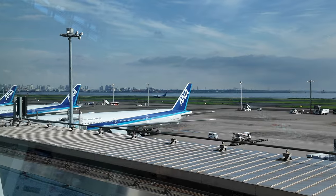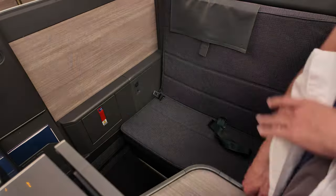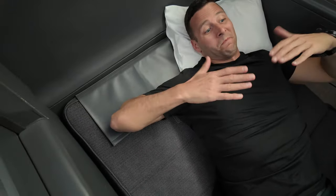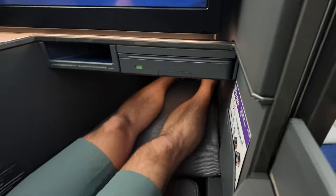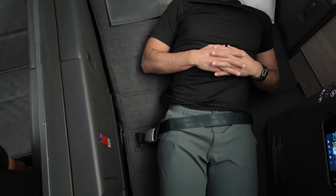We've heard so much about this flight, and honestly, we're excited to see if it's everything it's cracked up to be. It's been a long trip already, so we're definitely ready for some luxury. Fingers crossed for a great flight. Stick around to see the insane price tag for this flight and our honest review.